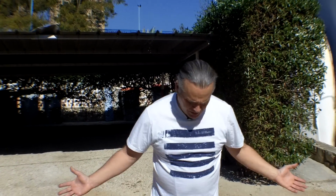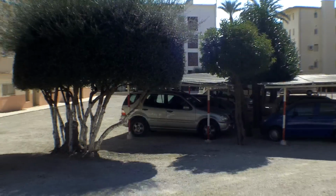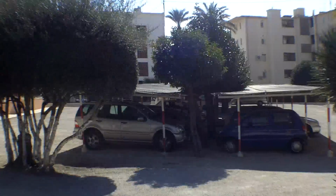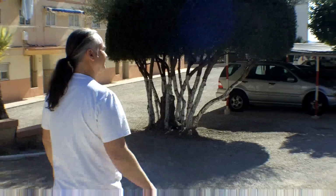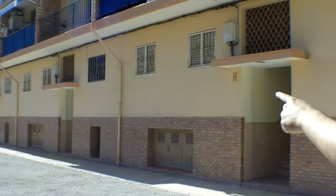Just to give you an idea, we're in February at the moment, at the beginning of February, and you can see how I'm dressed, and this is what it's like in February. So the weather is very mild all year round, as we'll have a look later on as we get down to the beach. So if you want to have a look at the whole area there. And just to give you an idea of where the flat is, that's the flat there, G1.